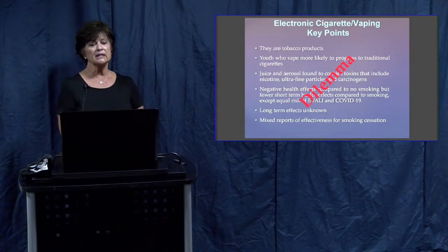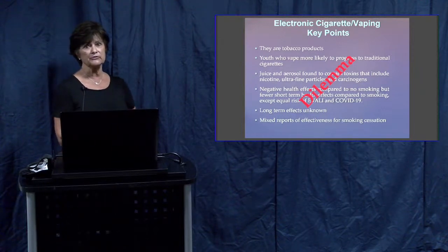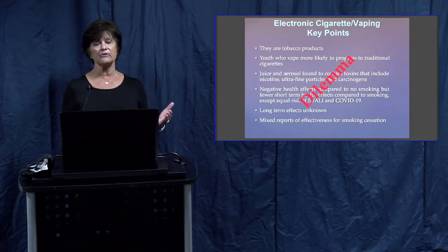Personally, I think because the data is out on long-term effects, I would not advise either one. I would particularly suggest anyone that vapes to reduce the amount of nicotine over time and go to a nicotine-free liquid and then nothing. So that you get rid of the biological effect first, but would never recommend either one.